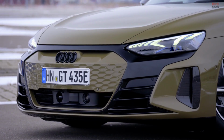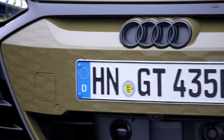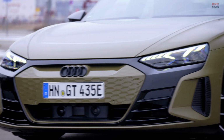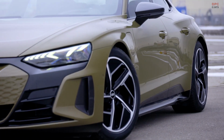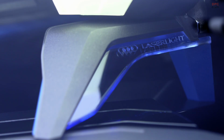For me as a designer, the important part about the e-tron GT is that it is a very consistent design. Everything comes together as one. The front, the side, the back, in whole of its proportion, it comes just together so well. That's why I think it's a very good result that we have here.